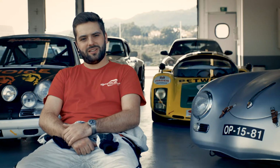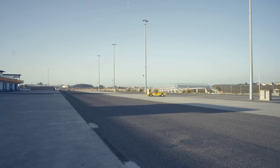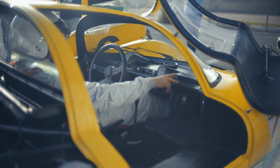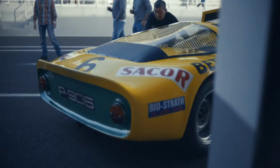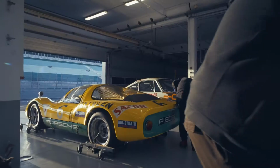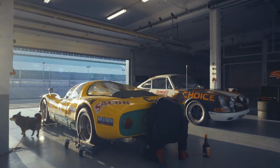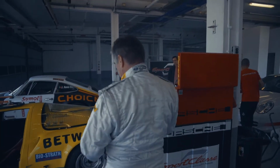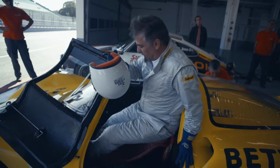My grandfather bought the 906 in 1971. He raced with it over 2 years, and he was champion in 1972. He raced in Angola, and he sold the car to a guy that lived in Angola. About 20 years ago, in the 90s, my father bought it from one of the owners in France. In the last 2 years, we have been restoring the car.